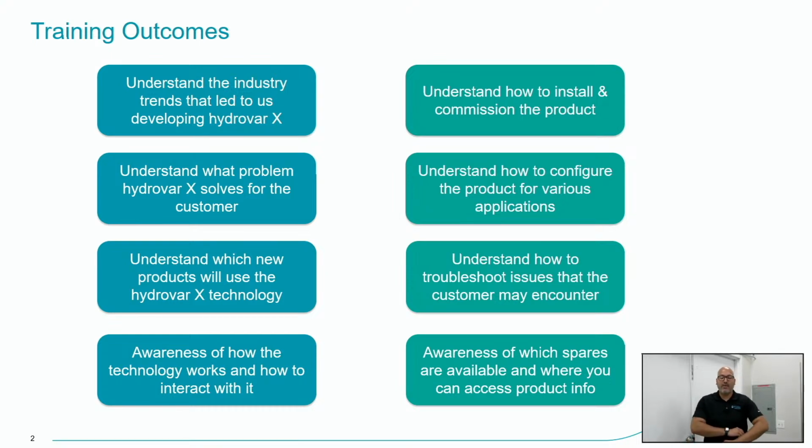Here are just some of the topics we'll be covering throughout the presentation, a high-level agenda. We'll help you understand some of the industry trends we've been seeing, some of the problems customers have faced, and ultimately what led us down the path of developing Hydrovar X. Obviously, we'll also cover what products Hydrovar X will be paired with in the future or as of today, awareness of how the technology works, and how to install, commission, and configure the product, and so on.